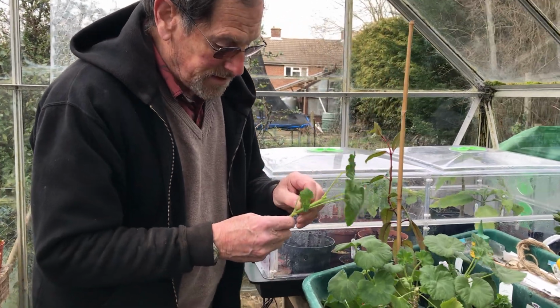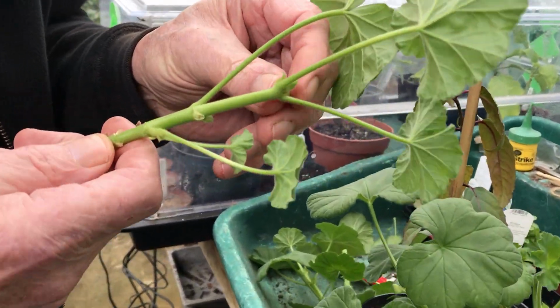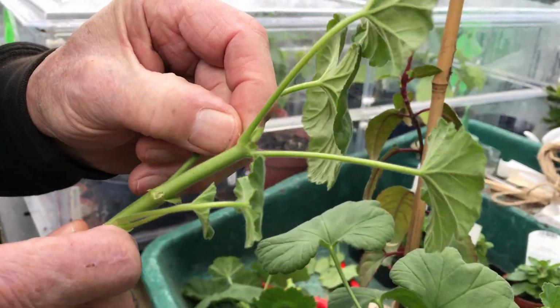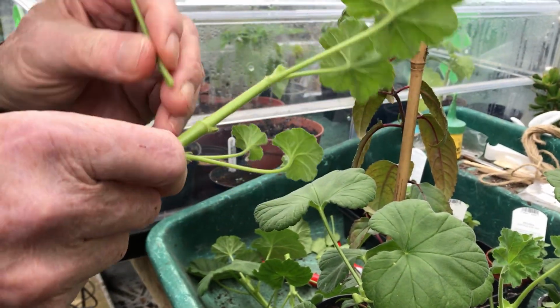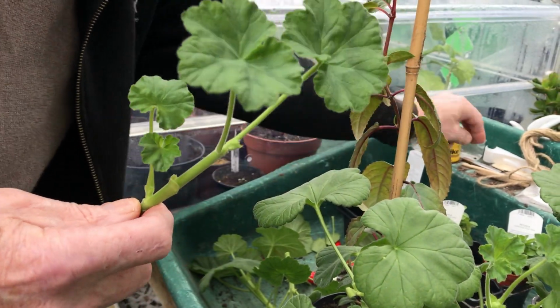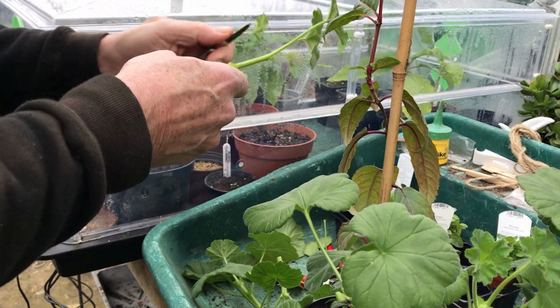What you do is take all these bits off, all the stipules, these little things. If you leave them on, they'll just die back, and then they're a cause of infection, which we don't want. You only want to leave a couple of leaves on here. We don't want that. We don't want that either, so I'll take that off.